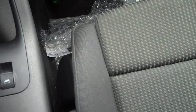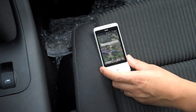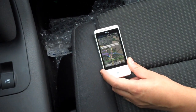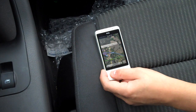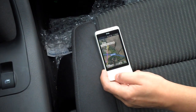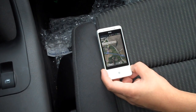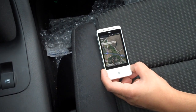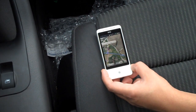I've loaded up Google Maps, which is on here, as you can see, and it should be giving me details on how to get to where I want to go now. And you can zoom in, pan left, right, up and down with the trackball, and we can see our location live, and that will update. It does get the GPS lock very, very quickly indeed, I must say, and it's helped by the network transmitters.